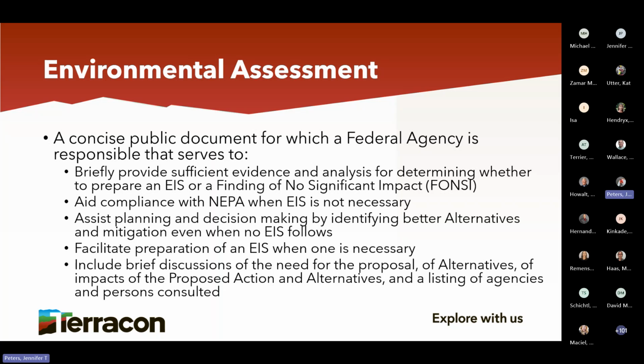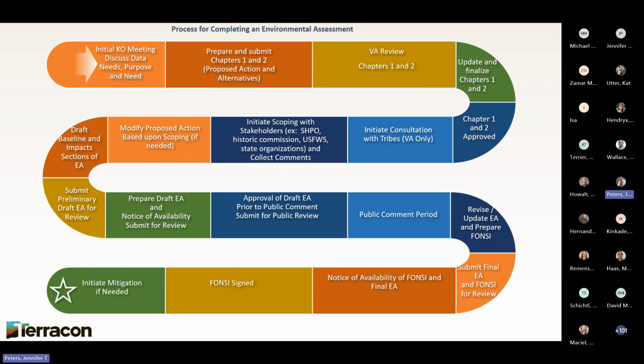And again, this is not a checklist. This is a clear and concise document that goes to the public. Categorical exclusions are not provided for public review. Those are automatically assumed since there are no significant impacts. The public does not need to be engaged with it. But an environmental assessment does require public engagement. And because of that, it's not a checklist, it's a long and winding road. Now, this is not designed to scare anybody.